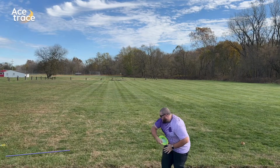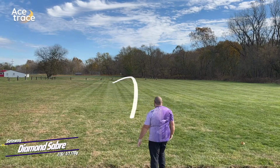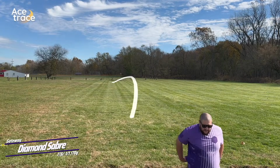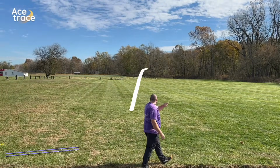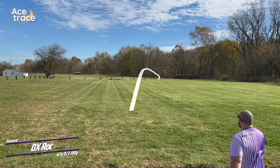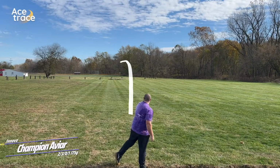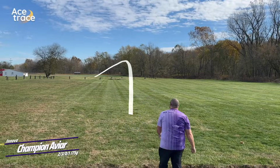And I gotta say, it was quite a mixed bag for me personally, because all 3 of these heavier versions flew great. Here's the Saber getting a slightly overstable flight, the DX Rock getting a nice smooth drift out to over 300 feet, and the Champion AVR showing its overstability. But the light versions for me were a nightmare.